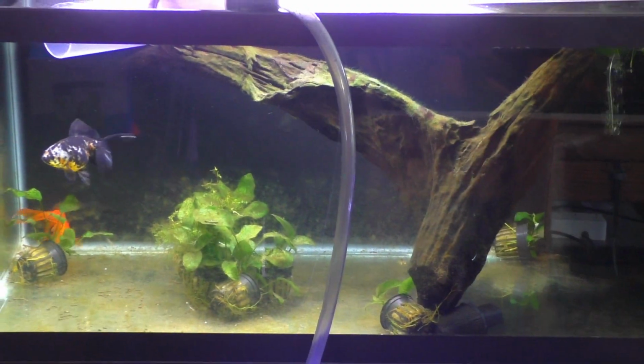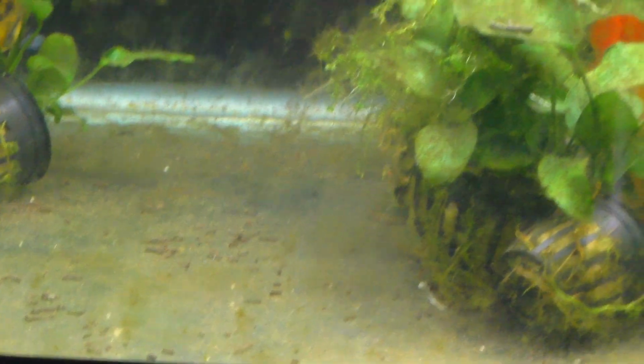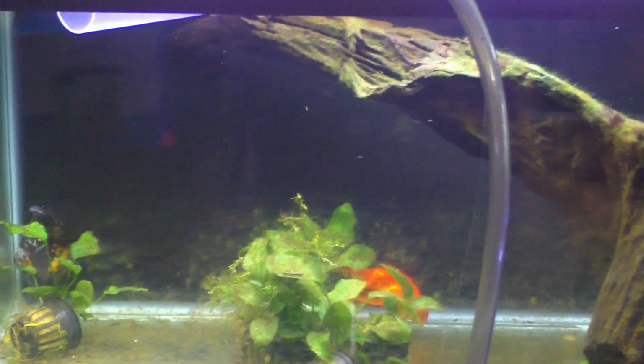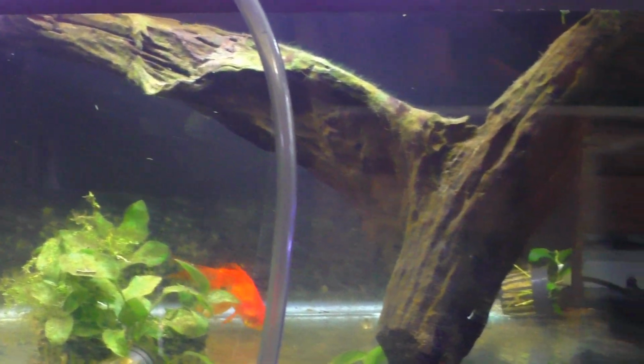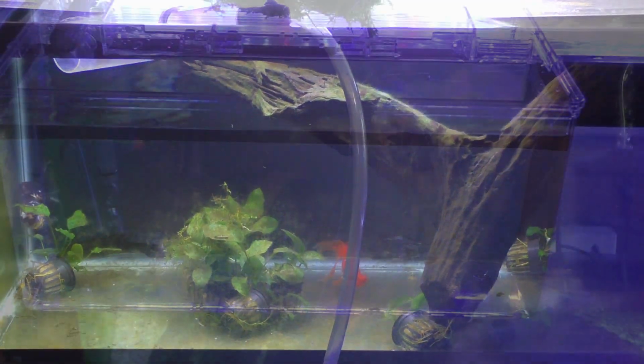So last but not least, we gotta do a water change on the goldfish tank here. Patches is doing great. The new guy here, name to be determined, still doing well. As you can see, we got a lot of poop to siphon out. We got to scrub the glass, just regular tank maintenance again. So we'll start the water change and I will check back in.